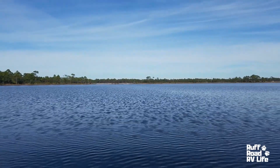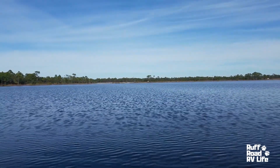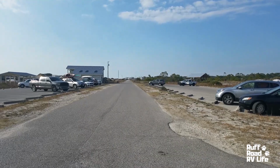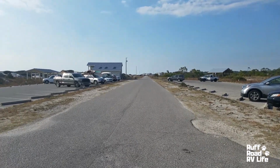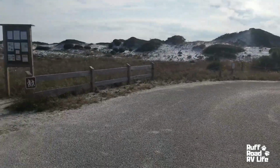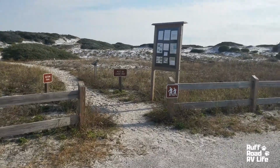There's the Flatwoods Trail straight ahead. So I'm going to check that out. So that is the road we came in from, the beach parking. And right here at the end is a hiking trail for the park.